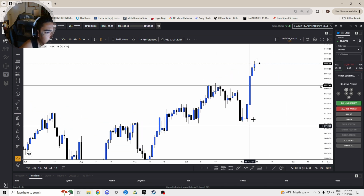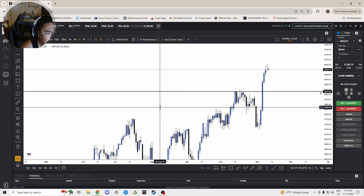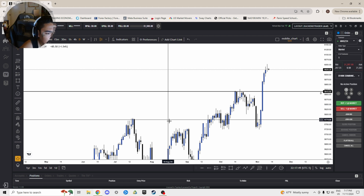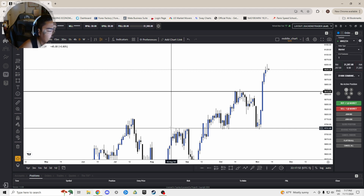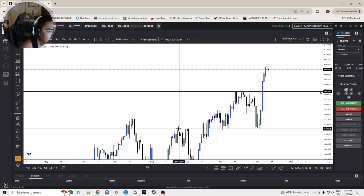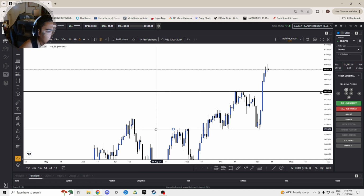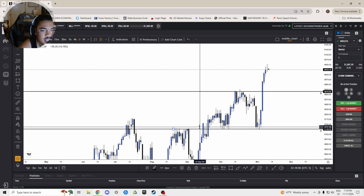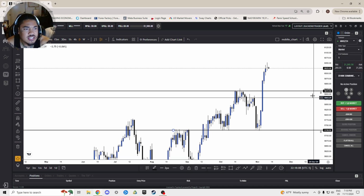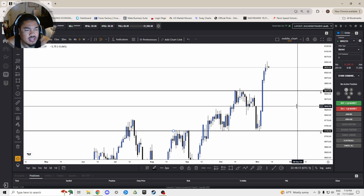Previous structure. We got this area right here. Let's see. I'm gonna keep us low key in a little bit of a range to play in. Right there is cool. How does that look? Yeah, I like that a little better. So that's gonna be another daily at 57.26. Let me see.